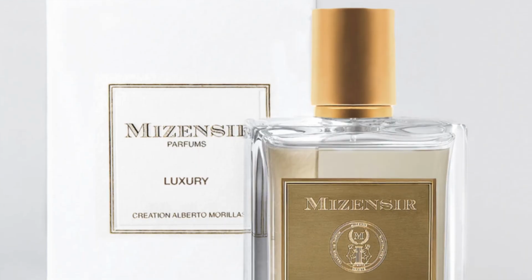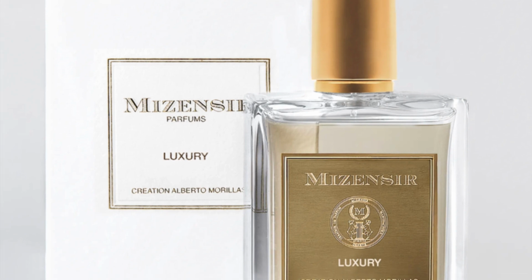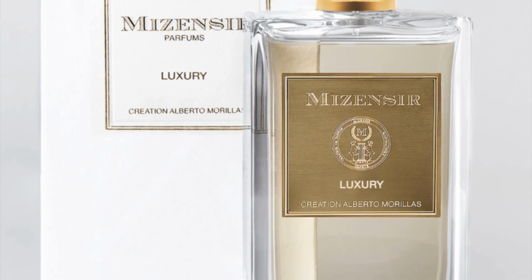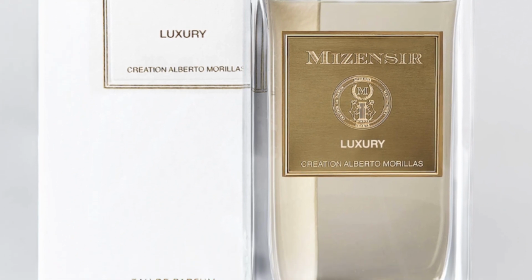The first one I'm talking about is called Luxury. So Luxury at number 12. This is a musky, powdery fragrance experience. Basically, if you like the idea of powders, a little baby powderish, a little vanillic, a little resinous, and definitely the powderiness comes from iris, but there's also a little bit of a citrusy touch in here as well. You're going to probably like this one.